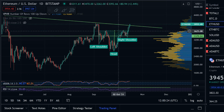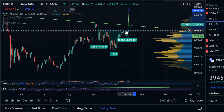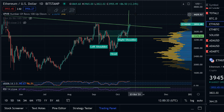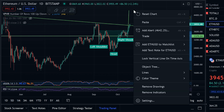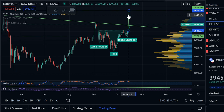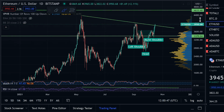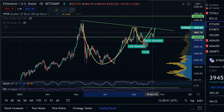What we're going to then do is take that distance and apply that to wherever we break out of that shoulder line, which is, of course, again, right here. And so what we can see is that our technical target on the inverse head and shoulders breakout is still sitting right at roughly $4,633. Now, what's beautiful about that inverse head and shoulders price target is it puts us well through a full-blown breakout of our cup and handle pattern.